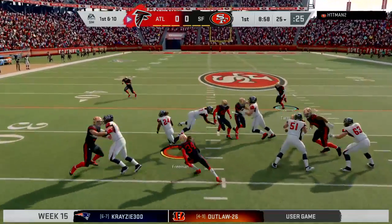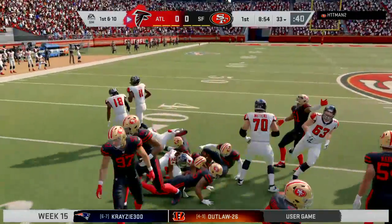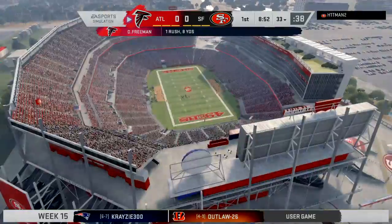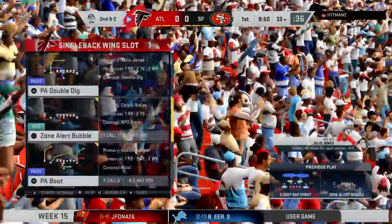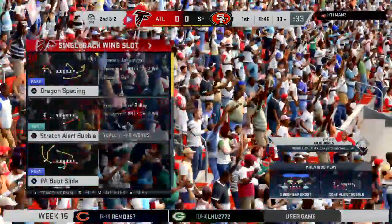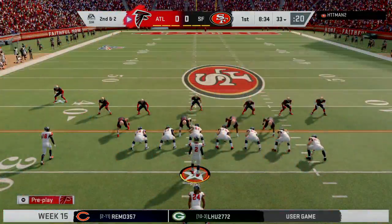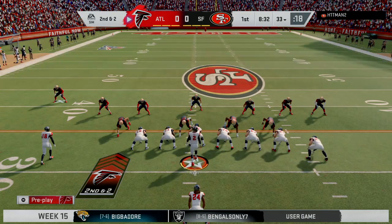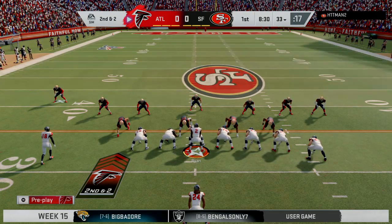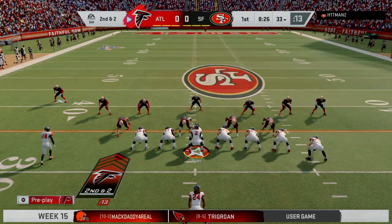A carry for Devontae Freeman, who missed most of last season. And he's upended at the 33, following a good pickup of 8. And Falcons fans everywhere excited that Devontae Freeman is back on the field wearing number 24 in the red and black. Remember, he went down in Week 2 in 2018 with an injury and didn't return. They're hoping to see the form that led him to 1,000-yard seasons in 2015 and 2016.